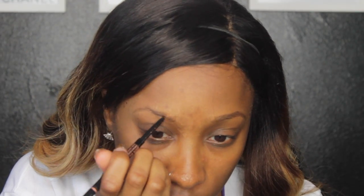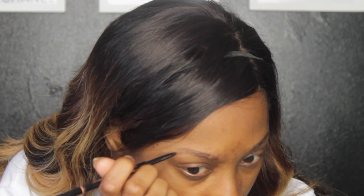Okay guys, so what I'm actually doing here is filling in my eyebrows, and I'm filling them in with the Anastasia Brow Wiz. This is actually my first makeup tutorial, so it was kind of difficult for me to fill in my brows on camera, but I think I got it. So yeah, like I said, this is the Anastasia Brow Wiz pen.